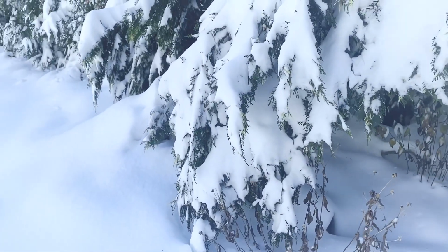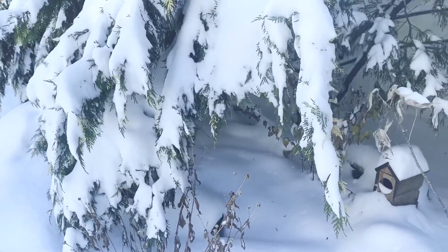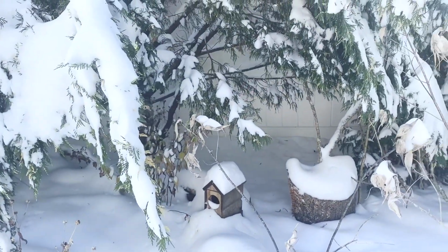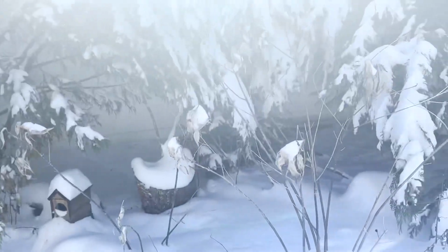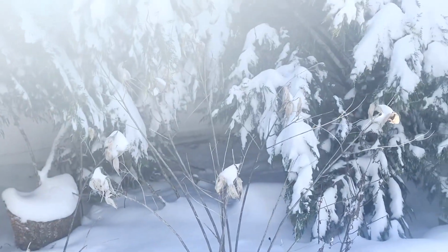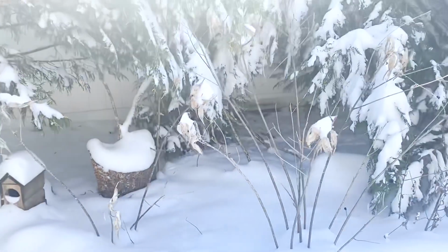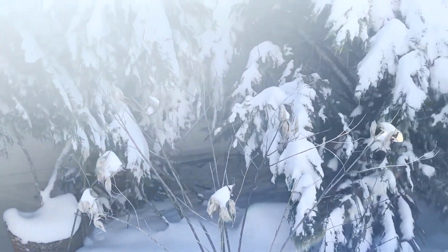The cypress is hanging over the frog pond completely right now. So that's frozen. So if there's any frogs in there, they are probably hibernating at the bottom. This is our wild area where we just let it go and try not to tend to it and just let it do what it does.